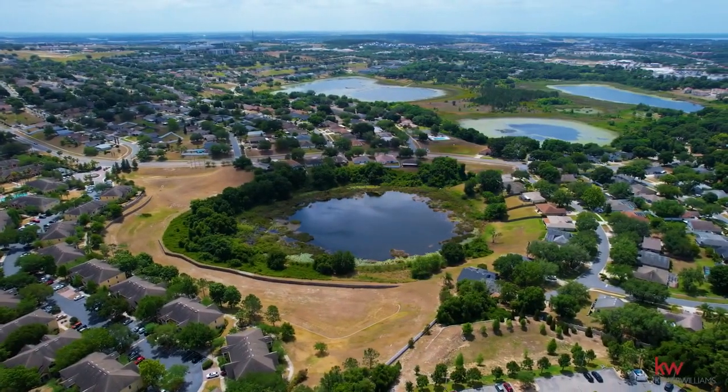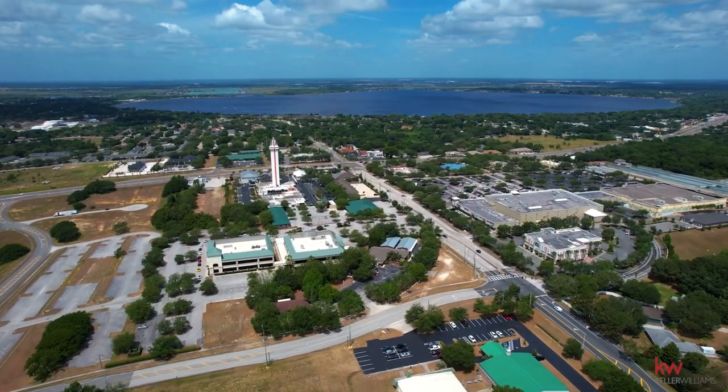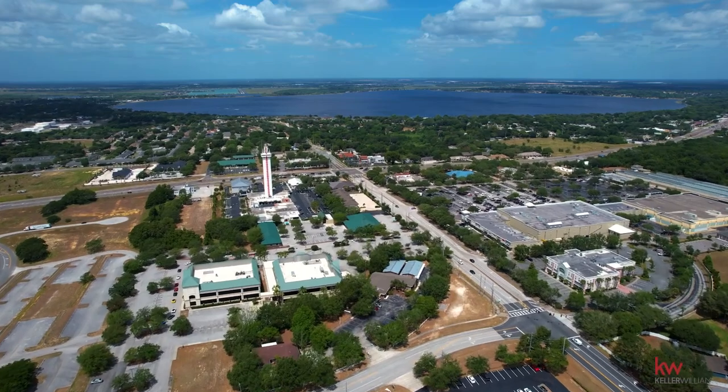Let's talk a little bit about life and living in Clermont. It has expanded rapidly in the last few years. When I moved to Florida 20 years ago, Clermont was on the outskirts of town, and now it's really one of the places to be in Greater Orlando.